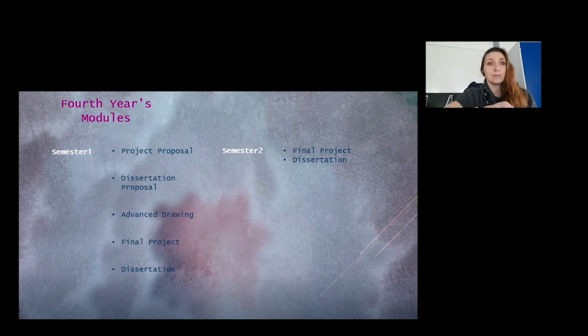The 4 years come to conclude in the final semester, where the students finalize their main projects and dissertation. That is what the final semester's modules are called, in fact, final project and dissertation. And of course, at the end of completed 4 years, the students will receive the Bachelor of Arts Honors degree from Athlone Institute of Technology.